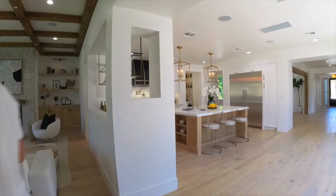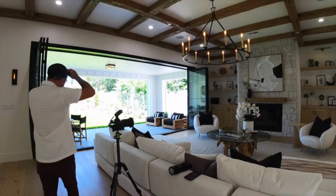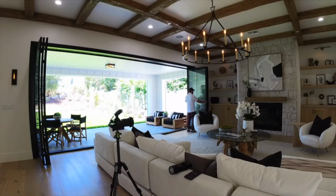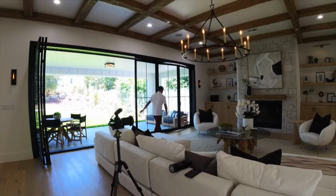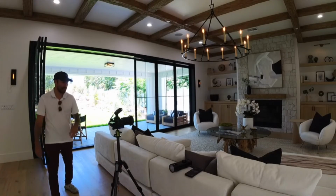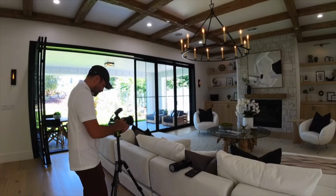Now let's do a zoomed in straight on shot. And since they spent a lot of money on this door, let's close it up so we can actually see what they spent the money on. That one open. So we shoot the backyard. Make sure your lines are straight.